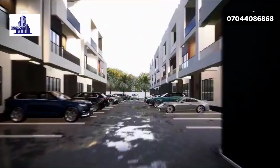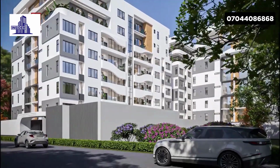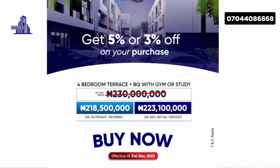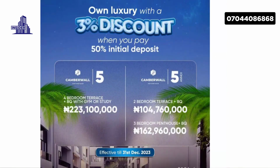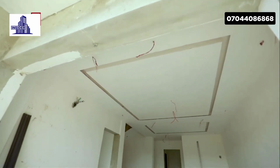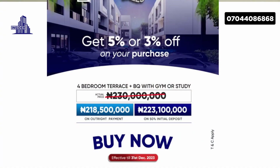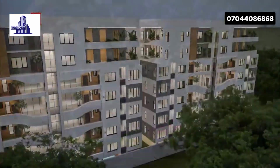We are doing a 5% discount sales on our Lord Street properties in Lekki Phase 1, Lagos, Nigeria. So today I'm going to give you an update on how you can take advantage of the discount sales to get a luxury 4-bedroom terrace plus a BQ, gym and study in Lekki Phase 1 at 5% discount sales and 3% discount. Or 2-bedroom and 3-bedroom penthouse in Lekki Phase 1 in the same neighborhood.